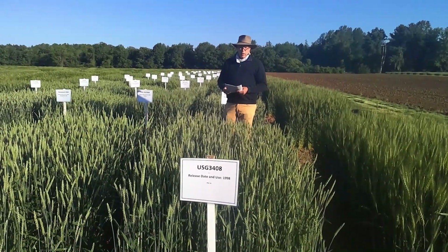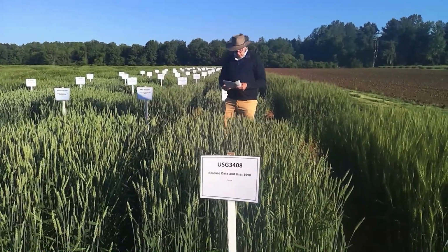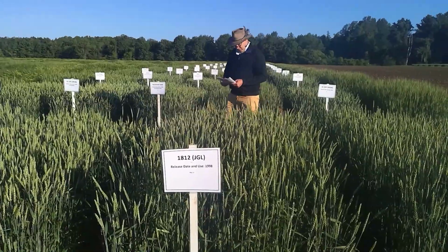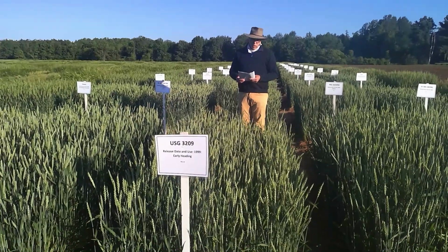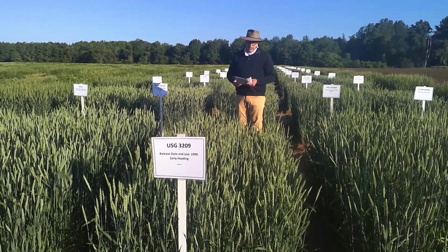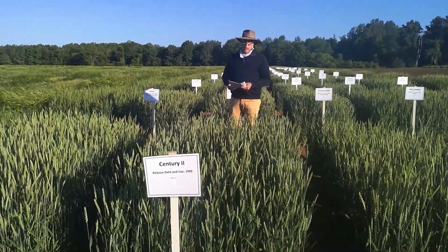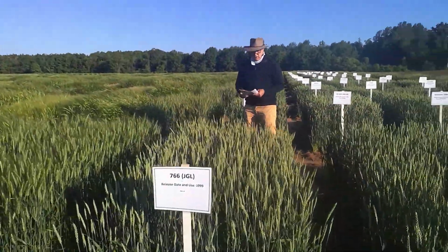So two other varieties were released as exclusives in 1998. These included USG 3408 and 1812, which was marketed by JGL, now known as Jomar. We then released USG 3209, which has Saluda in its background. It was very early heading, and you can see very short in height. Also in 1999, Century 2 was released and marketed through Jomar, as was 766.